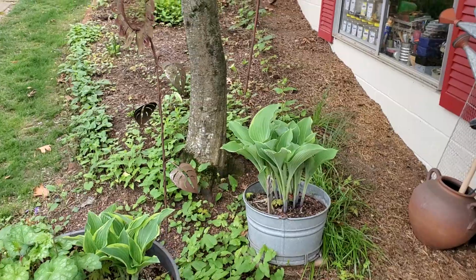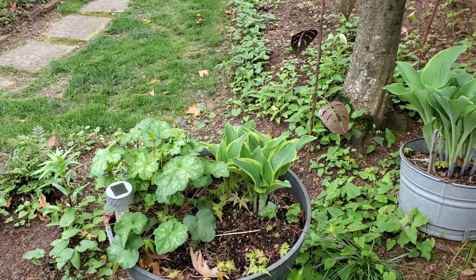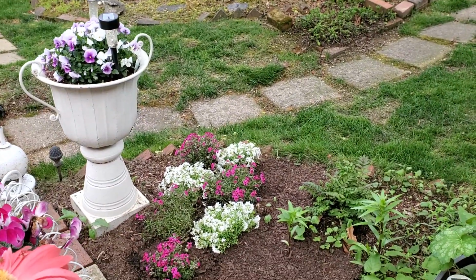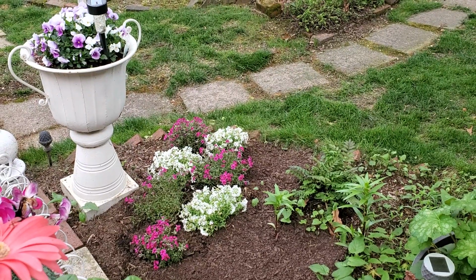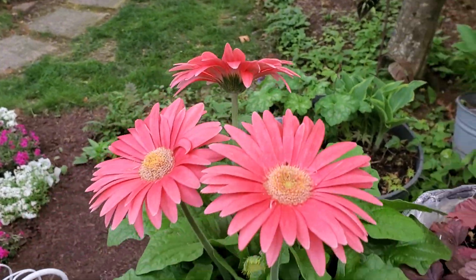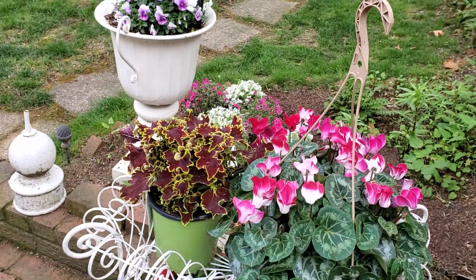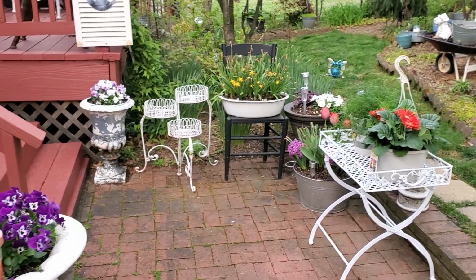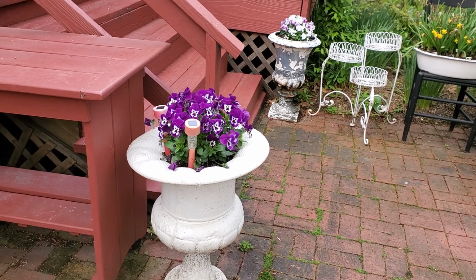You can see the hostas have really gotten big. And the heuchera. And I just planted that creeping phlox there a few days ago. There's that gorgeous Gerber I showed you. And there's the beautiful pansies.